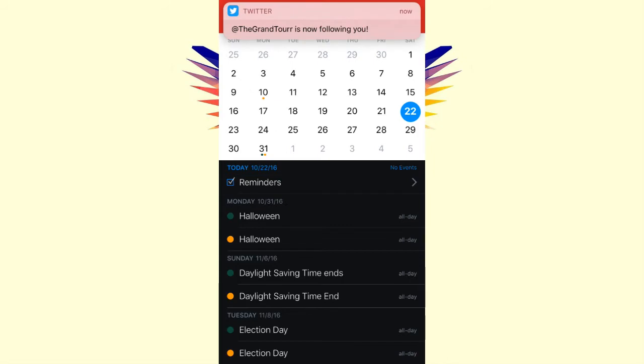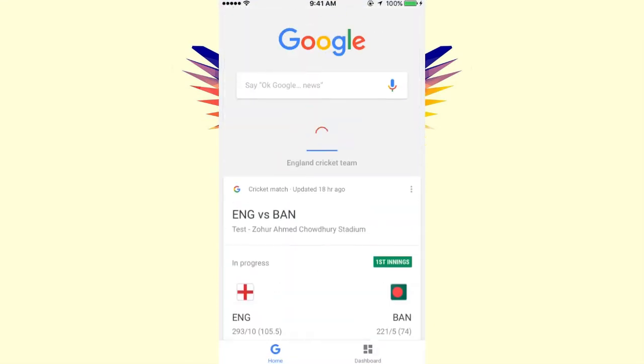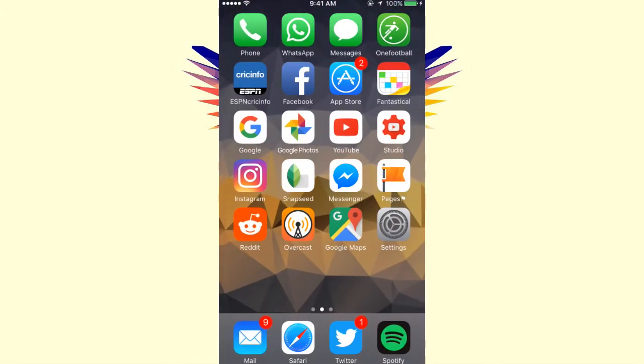So yeah. Next, I've got myself Google, which is just a simple Google application for searching and all that stuff, as you guys can see. Then I've got myself Google Photos. Now, basically, I use the iPhone 6s, and it comes with 16 gig storage, so I simply cannot manage storage that well with all the photos and videos. Therefore, I use Google Photos that uploads photos to Google and then automatically deletes that photo from my local storage. So it's pretty neat.